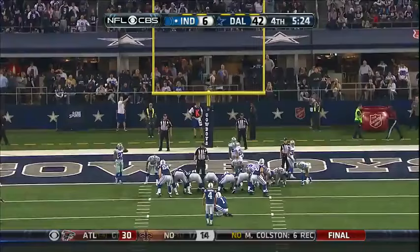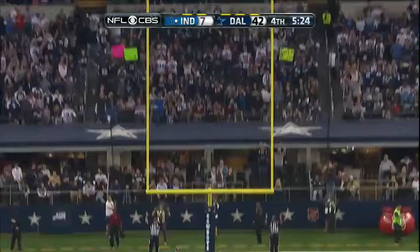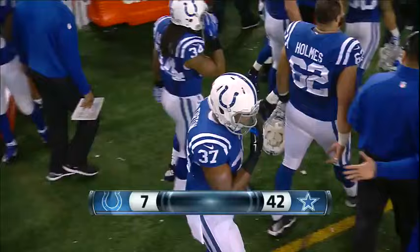Adam Vinatieri, who has not been seen since the opening. Well, hasn't been seen at all. He doesn't even handle the kickoff chores. So that's a first appearance for Vinatieri, who has not missed a kick all season. Extra point good.